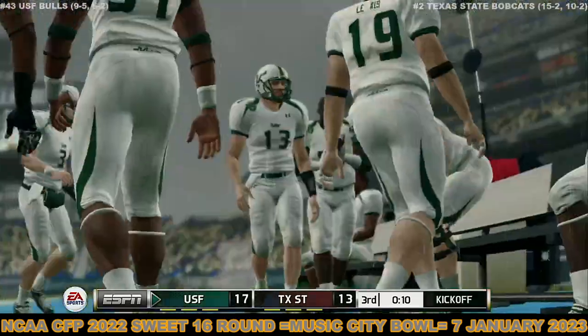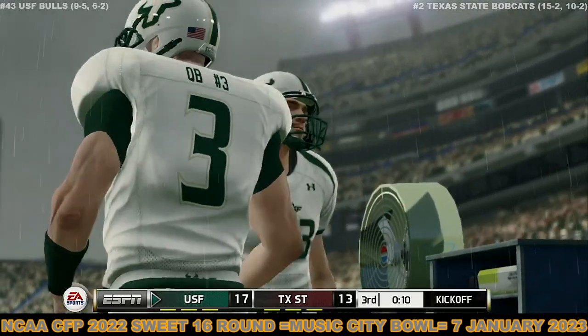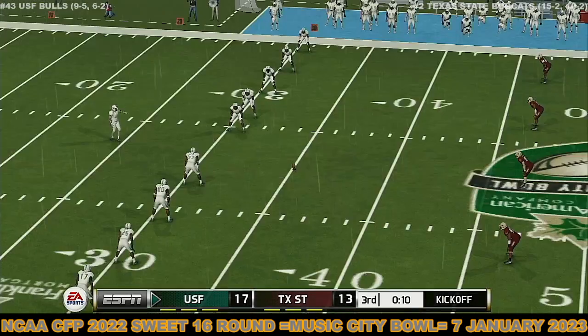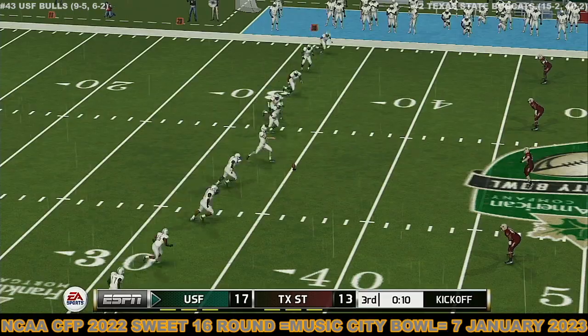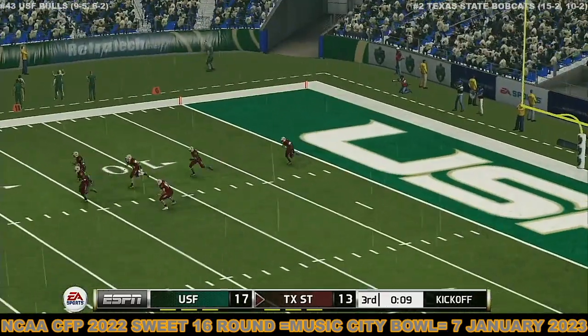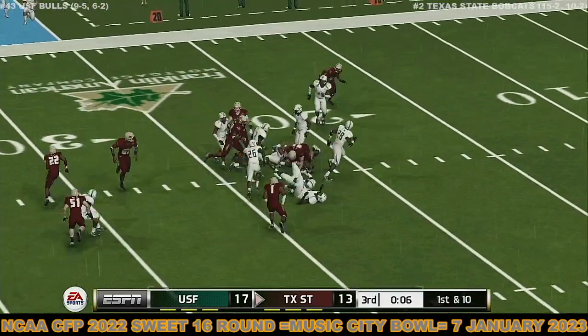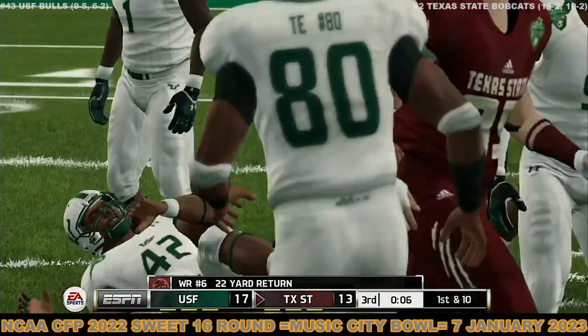He splits the uprights with the extra point. The kicker looks like he's ready to kick this one off. From his own goal line, he makes it out to maybe the 23-yard line.